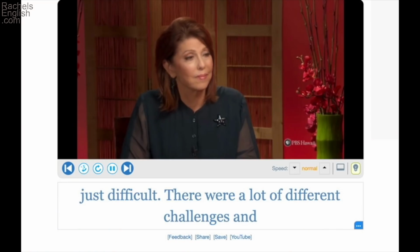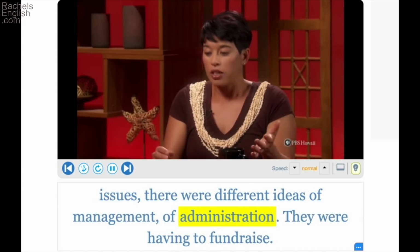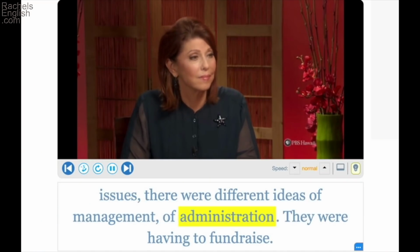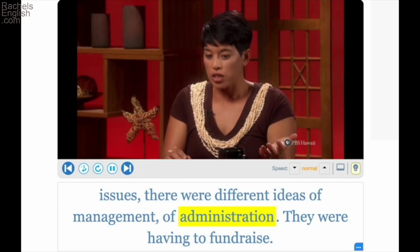Let's see another example. There were a lot of different challenges and issues. There were different ideas, of management, of administration. Do you like group work or group decision making? Generally, the more people there are who have to make a decision, the harder it is to reach an agreement.